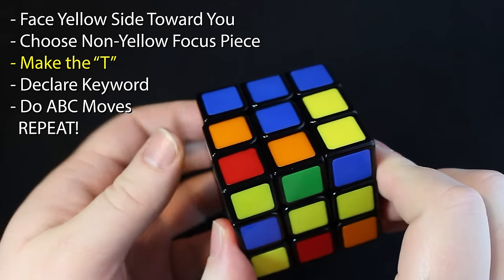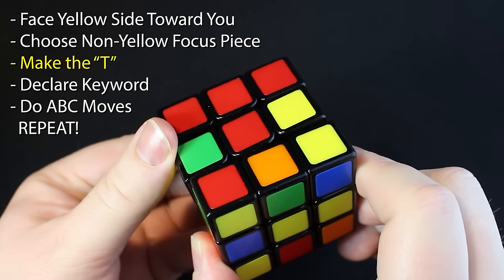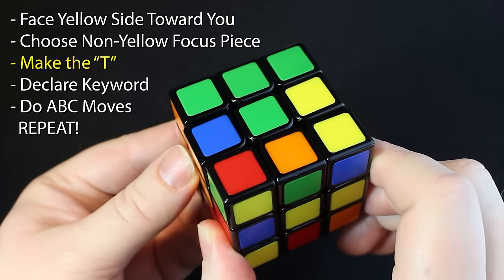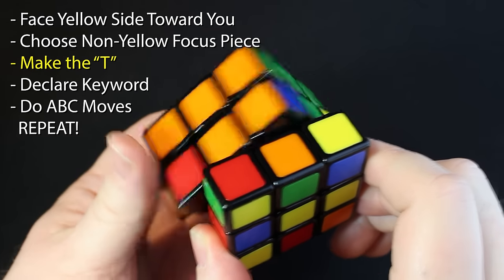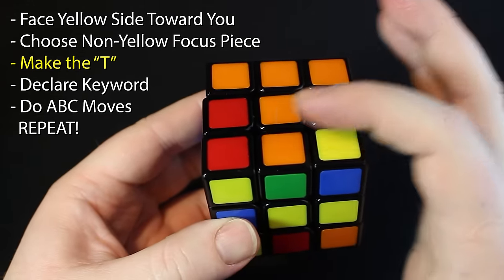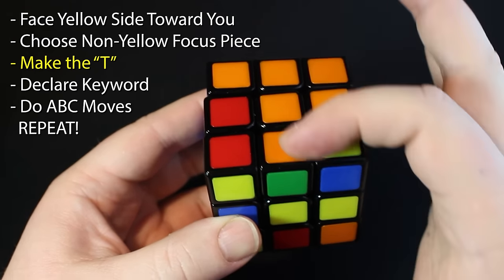We're going to hold the front here, and we're going to rotate the back two layers. This is the red side, this is the green side, and then we're on the orange side. And here we made the orange T. It does not matter that there's an extra orange here. As long as you have this orange T, you're good.